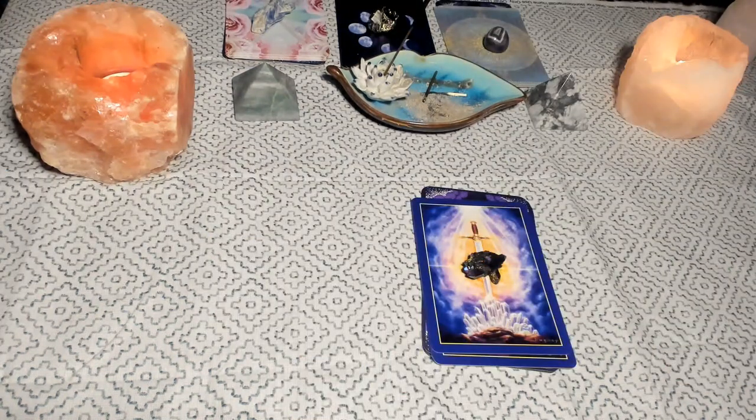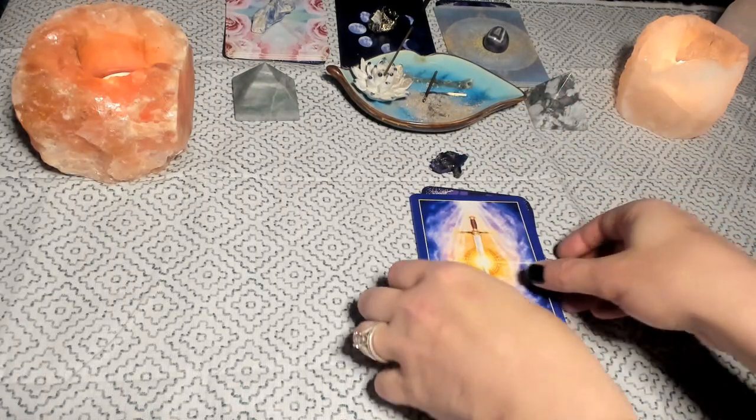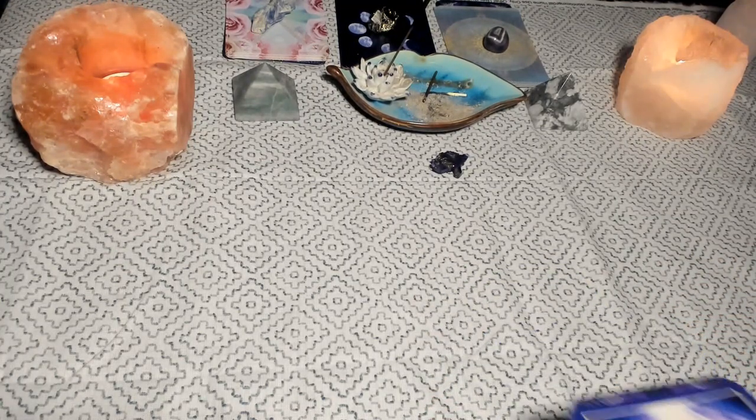And we're back. For everyone who chose group 4 with the titanium aura quartz, here is your lunar eclipse in Capricorn reading.